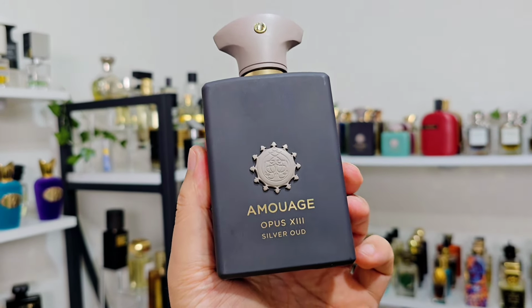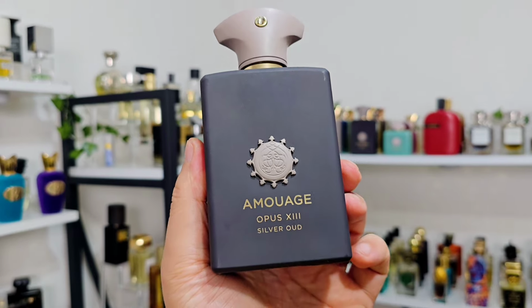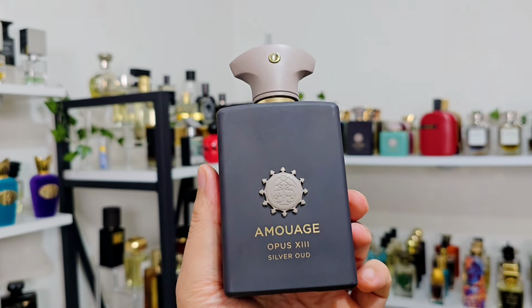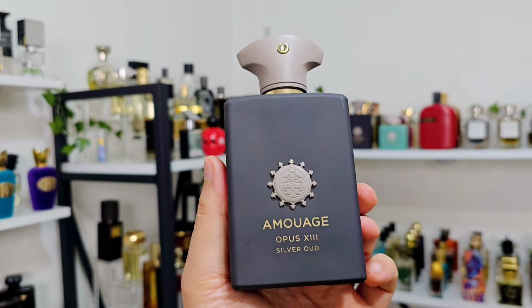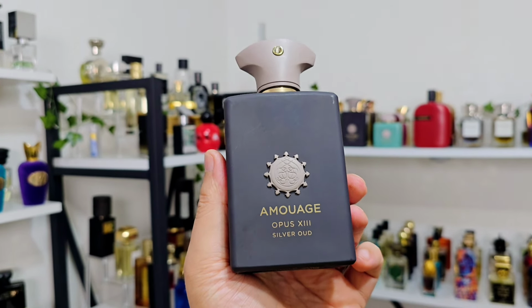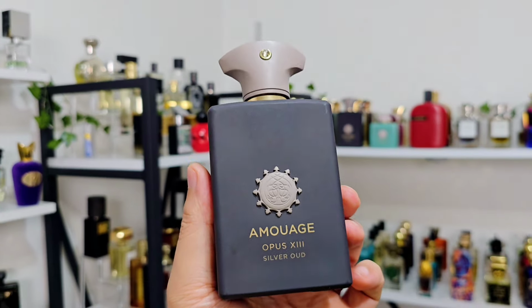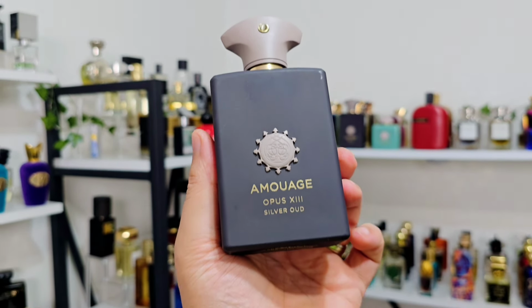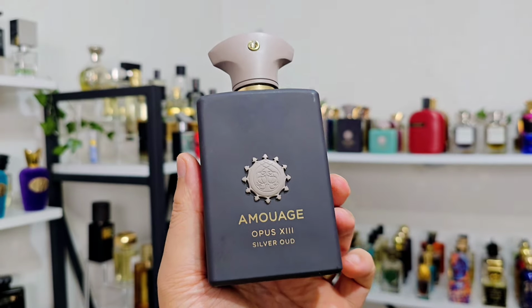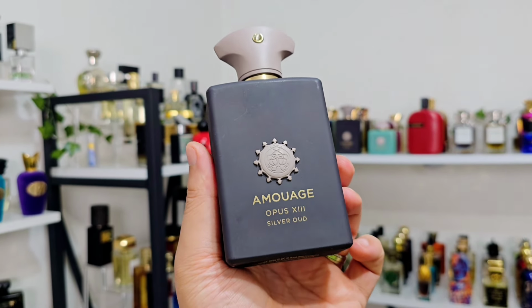One of the best animalic fragrances on the market, one of the best woody fragrances on the market. This is nuclear stuff. Extremely powerful and extremely creative, challenging, artistic, unique, beautiful. This isn't everyone's cup of tea. This isn't for early bloomers in perfumery. This is for experienced noses. This is amazing stuff.